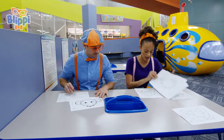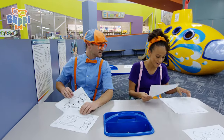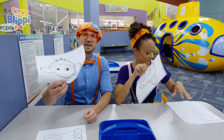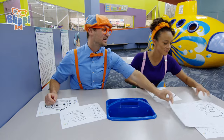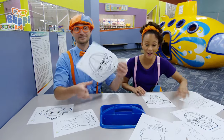All right. Okay, let's see. Wow. I have a bunny I could draw and color in. Ooh, what do you have? I think I'm going to color this cow. Ooh. Maybe I could do a monkey? Oh, yeah, you should do the monkey. That's so cute. Ooh, and let's see. Whoa, look at him. Whoa!